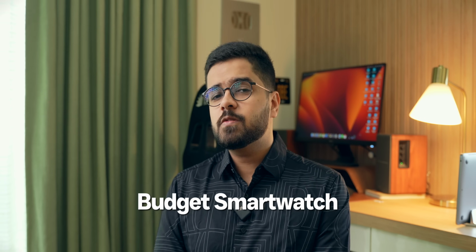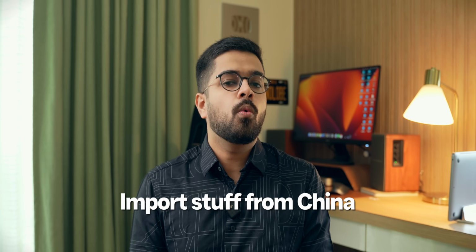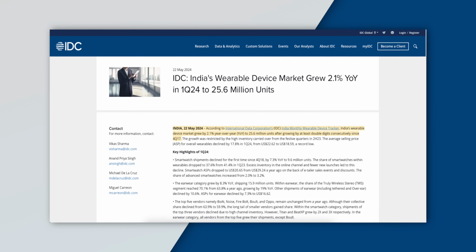The budget smartwatch space in India is very weird. There are 4-5 big players who just import stuff from China, white label it, that is put their brand on it, and sell in big numbers. And that's been going on for quite a few years. It's a very big market over here in India, capitalized by these companies who are not even tech companies, because they just import products, put their brand on it and sell. So they're not really tech companies, only marketing companies.